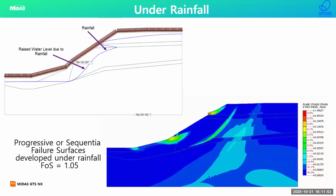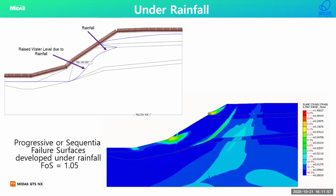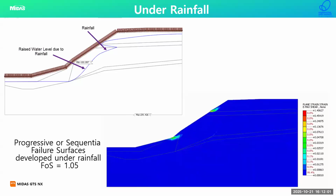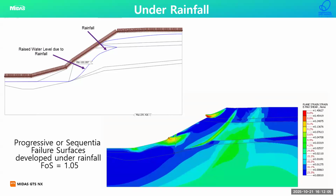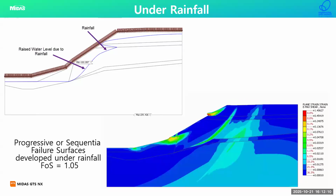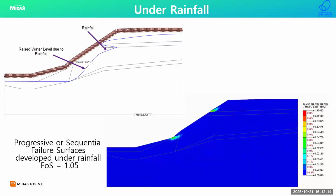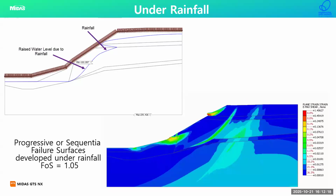And how about the rainfall? So the interesting thing happens here. If you see, because of the rainfall, the initial water level, which was well below the ground, is now almost reaching the ground over there. So in the picture on the top left, you can see that raised water level due to the rainfall. And the rainfall was applied on that surface as a boundary condition. That's the transient condition that was considered in this case.